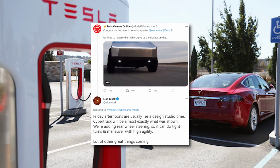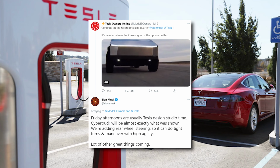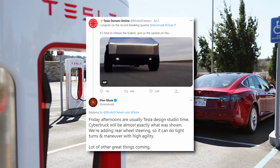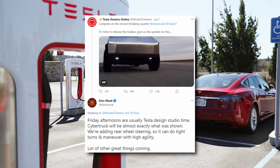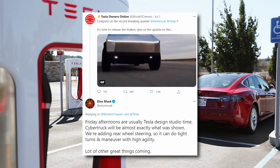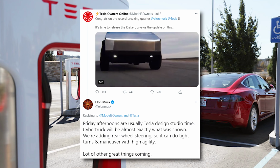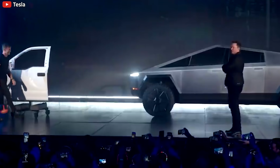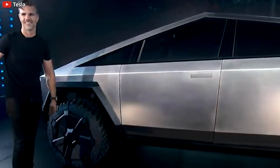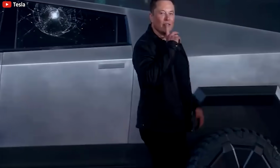While responding to a post by the Tesla Owners Online group on Twitter, Musk mentioned that Fridays are typically Tesla studio design time for him. He also stated that the final version of the Cybertruck will be almost exactly the same as what was unveiled back in November 2019. This was not much of a surprise, considering that Musk has only mentioned slight possible changes to the vehicle in the past, such as a minor size reduction.